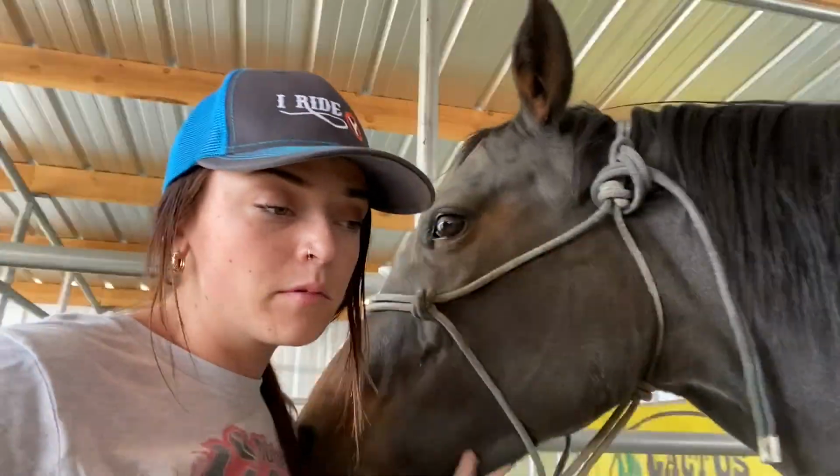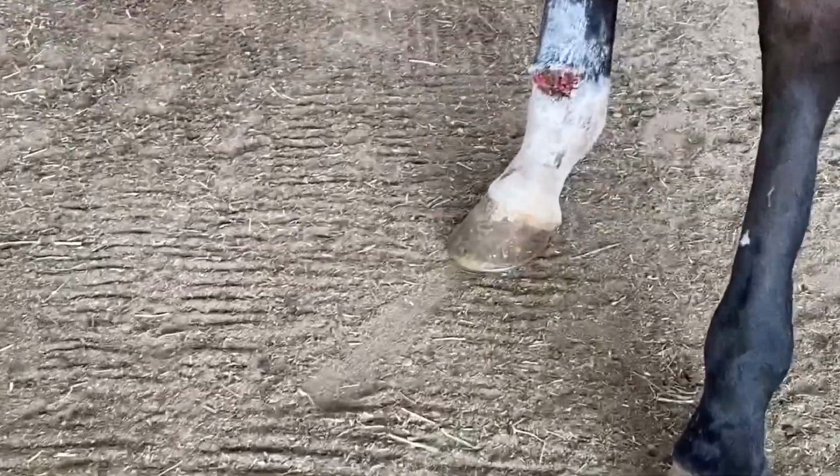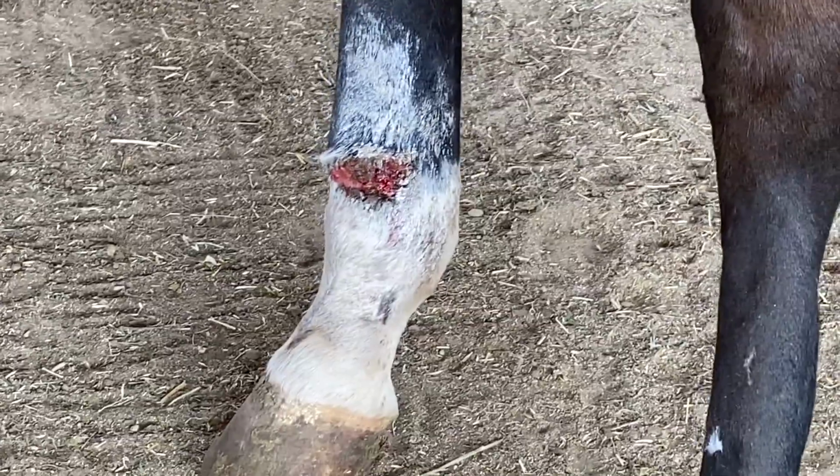To start, I'm gonna clean and kind of redress Moonshine's cut. It's not looking too bad. It still isn't really healing the way that I want it to. I'm gonna show it to you guys. If you don't like blood, then don't watch this next part. Okay, so here's the status of her cut.